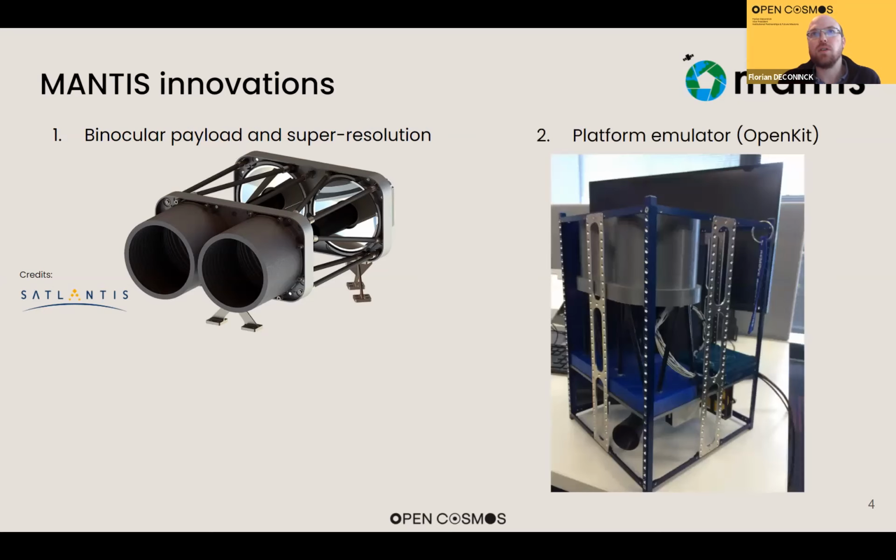The second part, as mentioned before, is regarding the interfacing. We need to ensure the payloads that we have chosen can be accommodated within the satellite platforms that we are developing. The way we do so is by providing what we call an open kit. This is a platform emulator, which emulates the structural part, electronic part, and power part of the platform early in the project, meaning that the payload provider does not have to wait a long time before checking if all the interfaces match. We provide them this emulator so they can do a co-development and reduce the risk of the interface as much as possible.